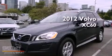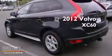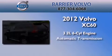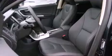This is a brand new 2012 Volvo XC60. It has a 3.2-liter six-cylinder engine, an automatic transmission, and four-wheel drive.